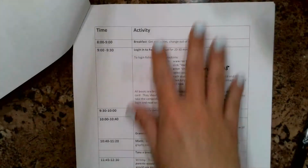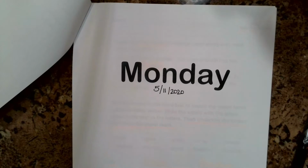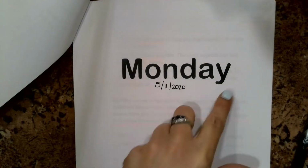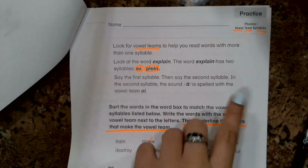All right, so remember you're following your daily schedule. If you're in Miss Rudolph's class, there's our Raz Kids username, and you're making sure that you are letting us know if you need us to level you up as well in Raz Kids. Okay, you can just write your teachers either on the Remind app or Class Dojo, depending on who your teacher is. Okay, so today is Monday. It's 5/11/2020. And we are going to start with, as normal, our phonics practice.